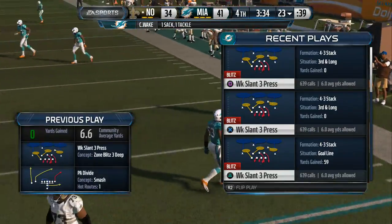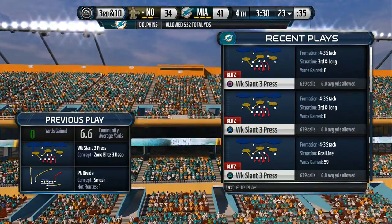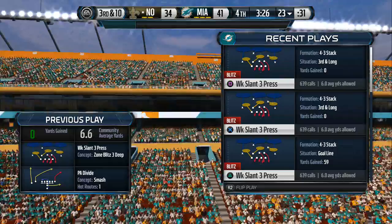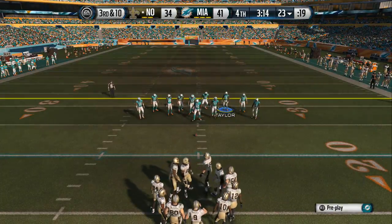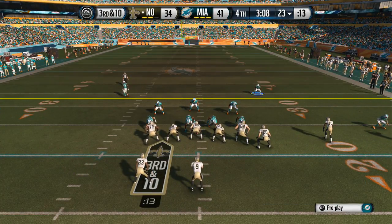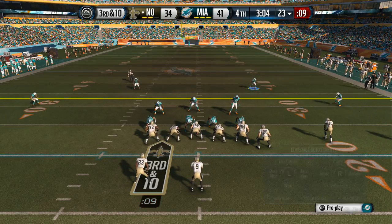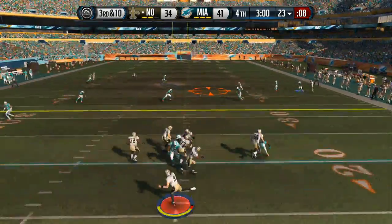There is nothing worse for a quarterback than to have the pocket collapse. And that time they collapse on his left side. There's nothing he can do, and he goes down for the sack. After that sack, it's a long third and 10 to go. Time's running out on this one, midway through the fourth.